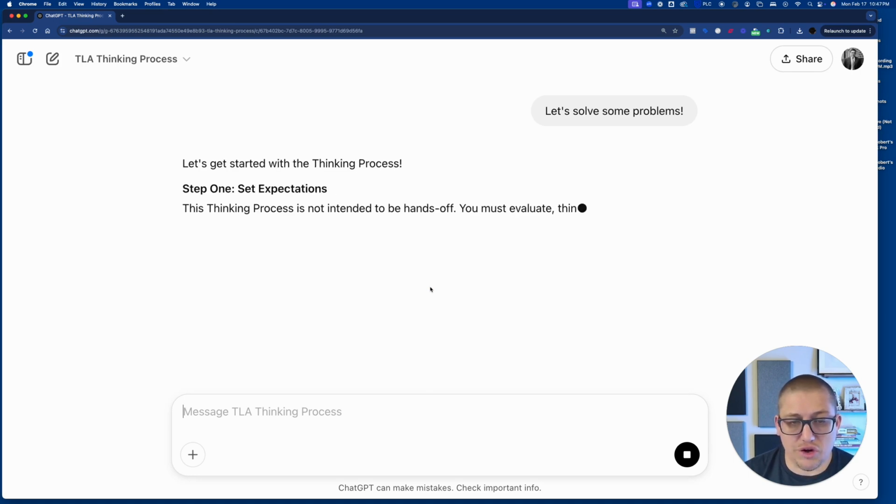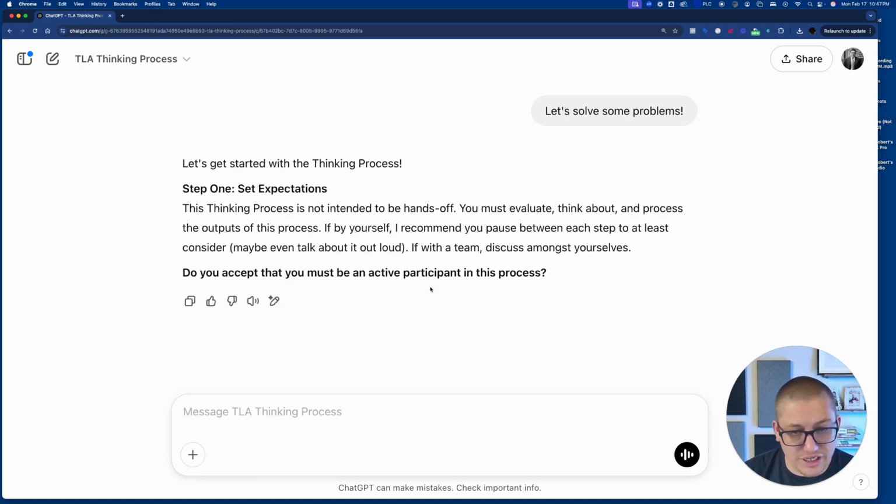And we're going to start with just setting expectations. The thinking process, you can't be hands-off with it. You can't just simply rely on AI. This AI process is trained to help spur conversation and thought. And even though we're going to walk through it in just a few minutes, you want to be an active participant in that process. So we say, yes, I agree. Let's get started.